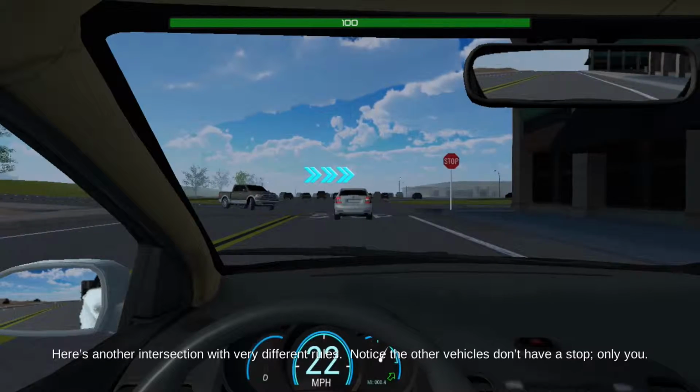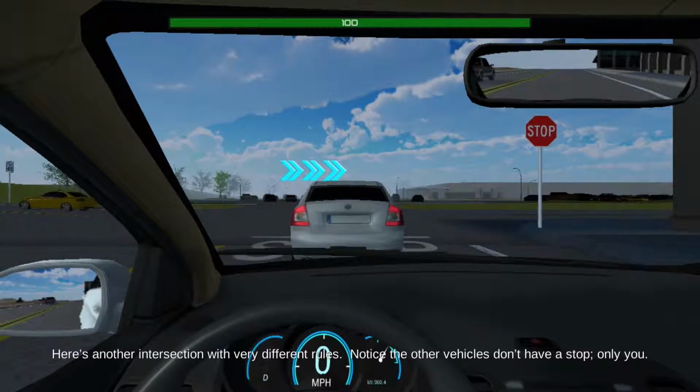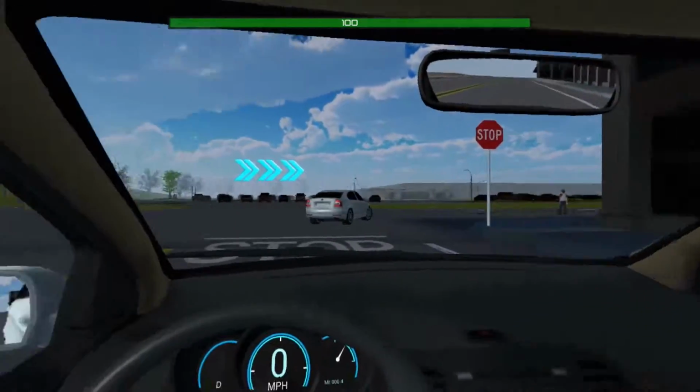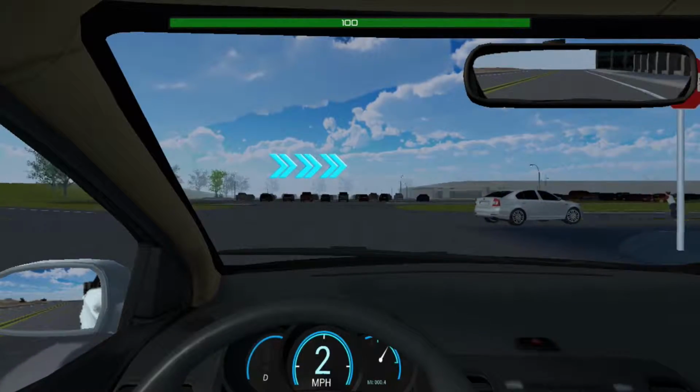Okay, here's another intersection with very different rules. Notice the other vehicles don't have a stop, only you. In this case, you have to decide when it's safe to pull out. Make sure you use your turn signal to let other drivers know where you're headed. A very common crash occurs when you assume the vehicle in front of you has pulled out and you are still looking to the left.